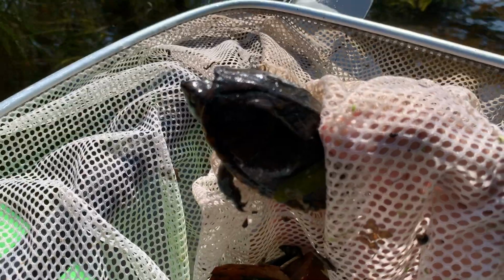Oh, come on. I was going to pick him up, but this is definitely not like a red-eared slider. Pretty sure this is a baby alligator snapper based on the head shape. So I probably want to get him back in the water before he bites through my net.